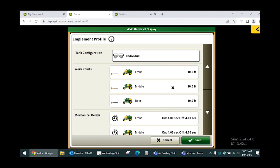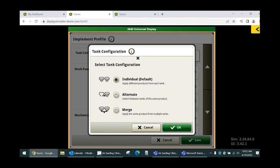The other one that I want to cover before I finish up here is this tank configuration and getting into documentation. People have different ideas and different practices, of course, on how they want to go about it. I've got some people that will have 2 tanks with the same product in it, and they're turning one on and turning one off, or we're doing them individually if I've got different products throughout. So make sure you choose the proper one here as far as your setup. So if you were to choose individual, apply different products from each tank.